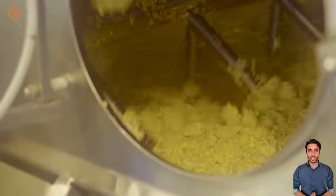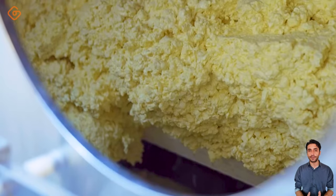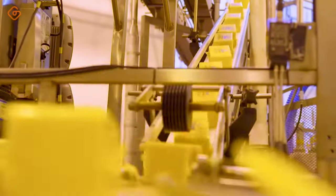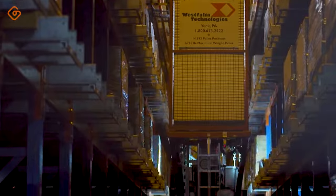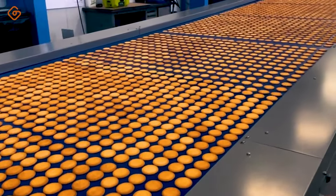Tillamook Cheese, produced in Tillamook, Oregon, churns out millions of pounds of cheese every year. Eater is an ideal place for culinary enthusiasts and restaurants across the country. A high-speed cookie packaging line, the fastest I have ever seen.